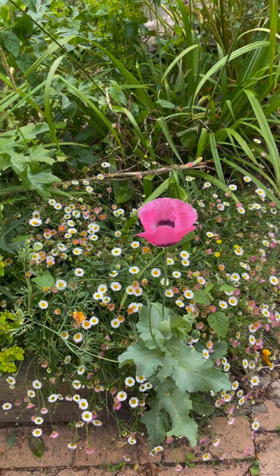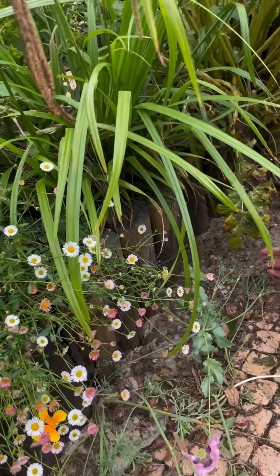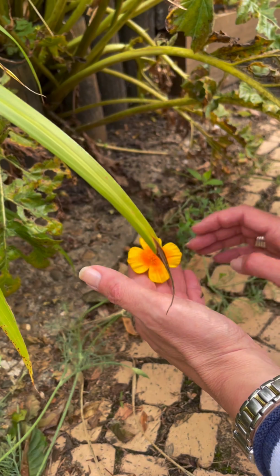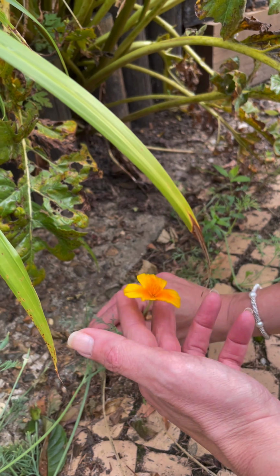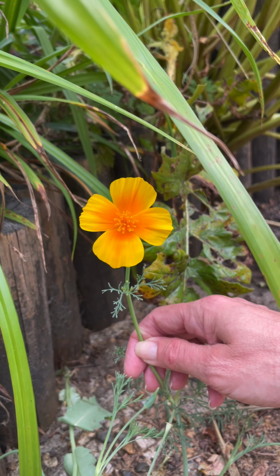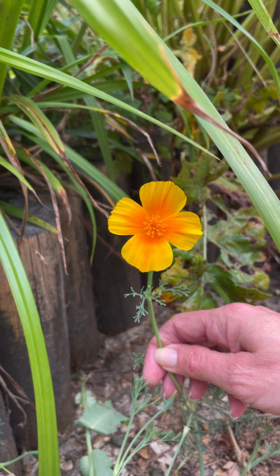This one here is called a California poppy, which is very unusual. Poppies are normally red. Let me just get this little thing off here. It's so cool, bright yellow and orange. Beautiful, isn't it?